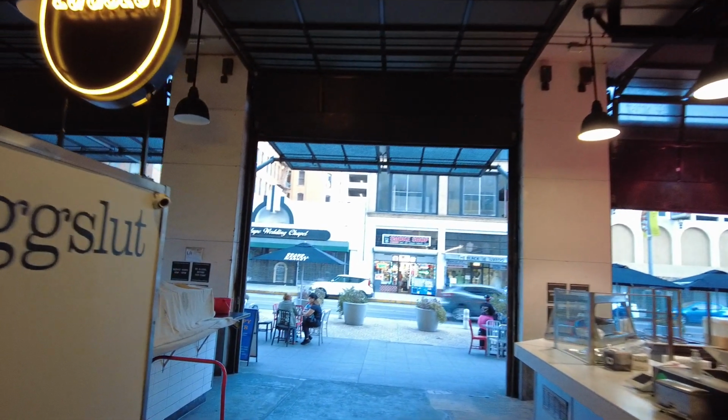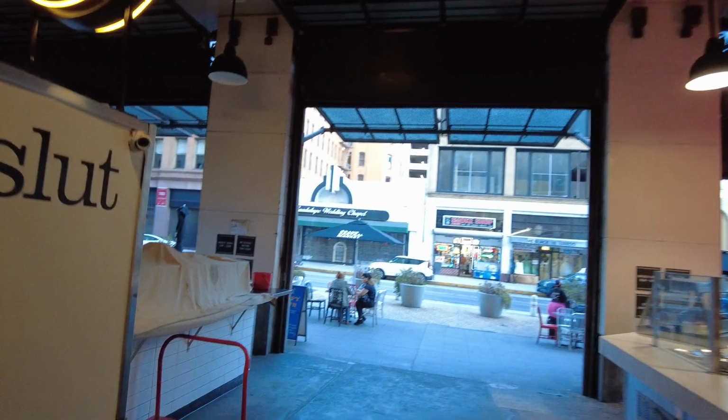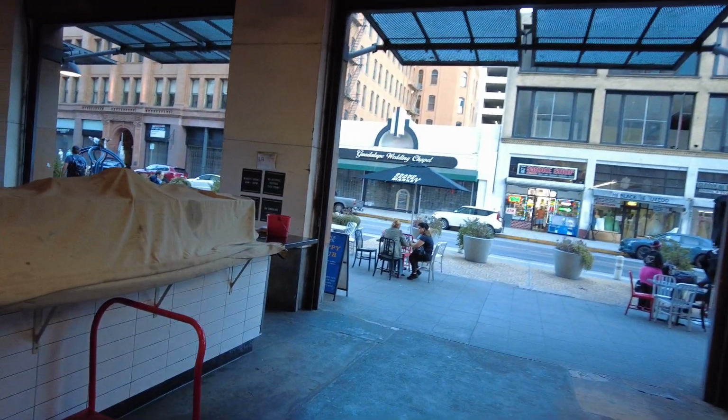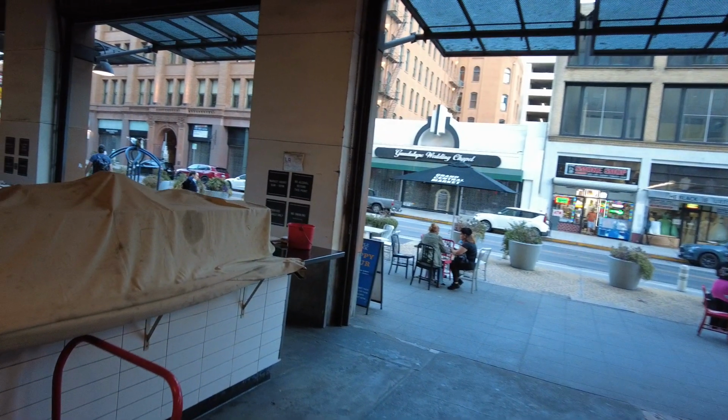As we approach the Broadway entrance, let's not overlook Via Moreliana, right next to Berlin Currywurst. They specialize in carnitas and prepare them just like they do in Michoacan, Mexico, where they were first created.